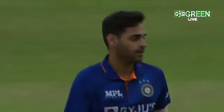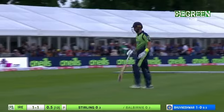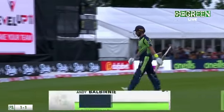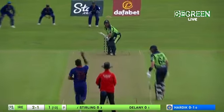What does the coach say? Hit the top of off stump. Bhuvaneshwar Kumar, well, he's in on the act early doors. Ireland captain Balbirnie's got to go for a duck. Ireland, 1 for 1. This man, Hardik Pandya, the captain.